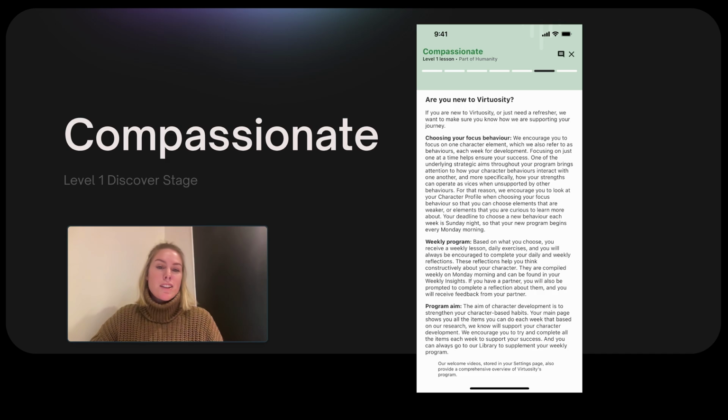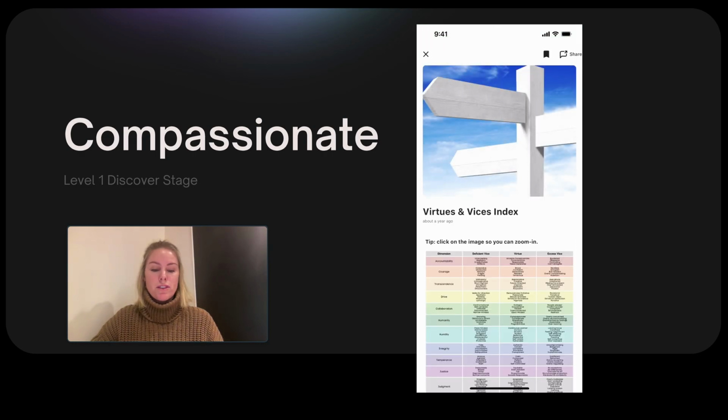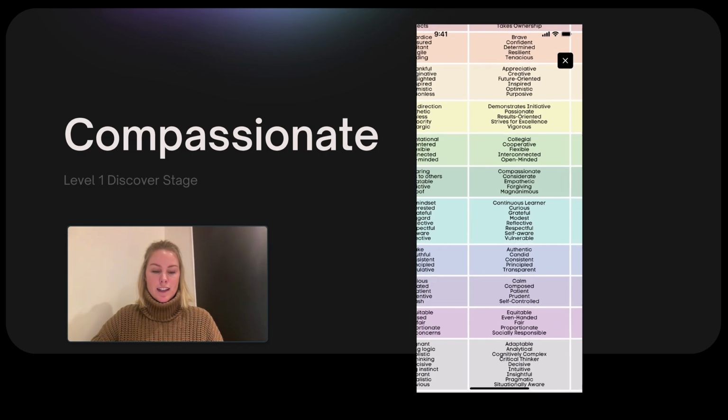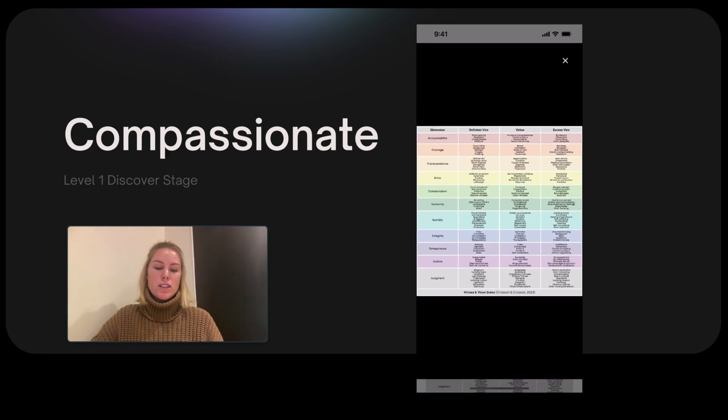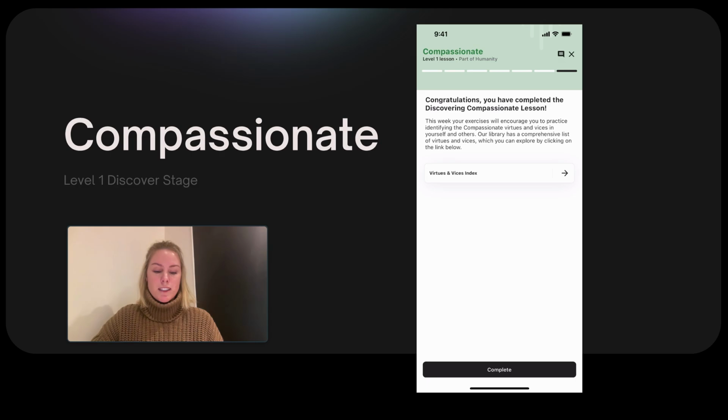This is a reminder in case you're new to Virtuosity. It just helps you understand what the program looks like, and at the end of each lesson, it gives you more resources. So in this particular instance, throughout the lesson, we've really looked at what virtues and vices are. And so this is leading me to another resource in Virtuosity, which is the full Virtues and Vices Index. So I could explore that if I wanted to continue my learning. But for now, I'm going to complete the lesson.